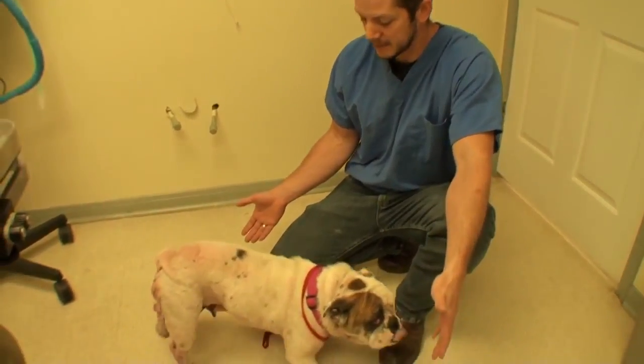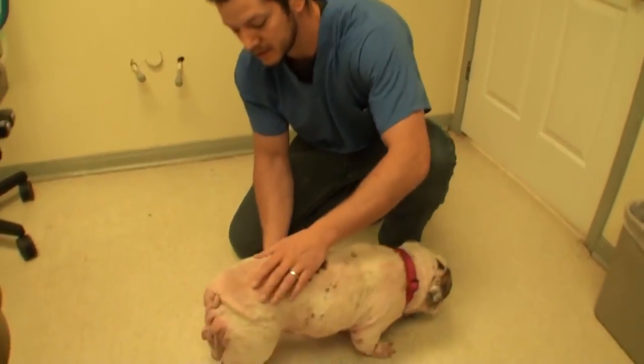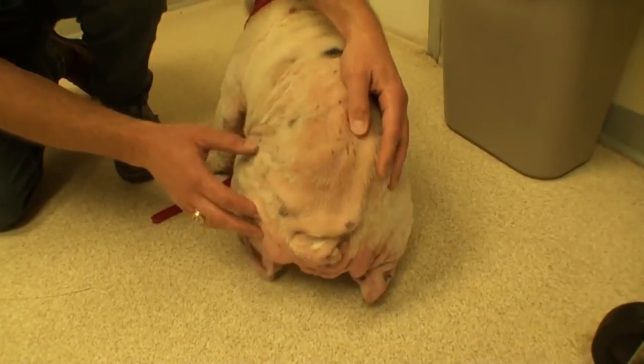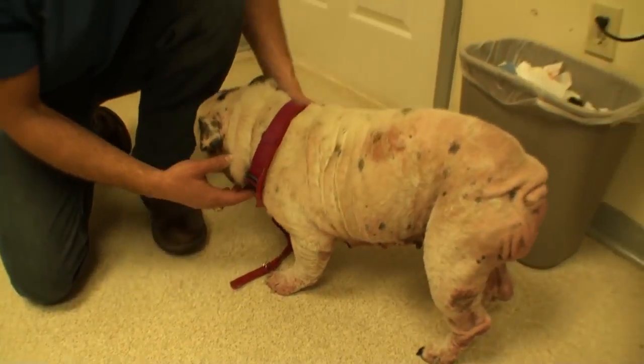I'm Dr. Matt, and this pup is named Annie. She is an English Bulldog, and you can see her skin is real nasty. She's missing all the hair on her back end, and she has so many folds. Bulldogs have a lot of folds. She has way more folds than a normal Bulldog has.